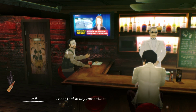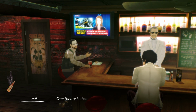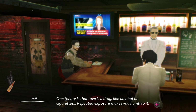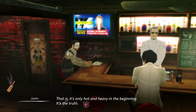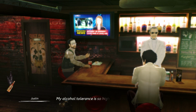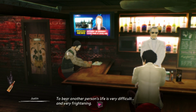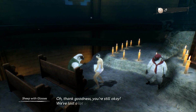I hear that in any romantic relationship, feelings decline over time. One theory is that love is a drug, like alcohol or cigarettes. Repeated exposure makes you numb to it. That is, it's only hot and heavy in the beginning. It's the truth. My alcohol tolerance is so high that I can't afford to get drunk anymore. To bear another person's life is very difficult. And very frightening. Oh, thank goodness you're still okay.